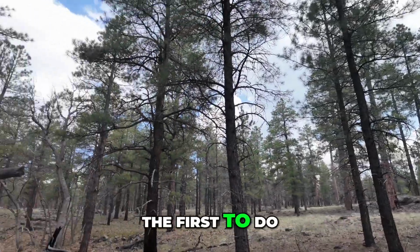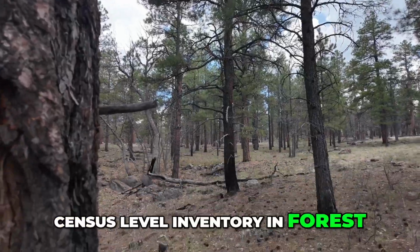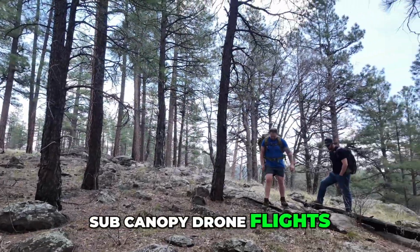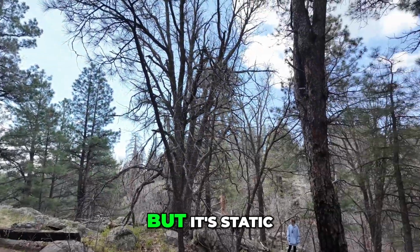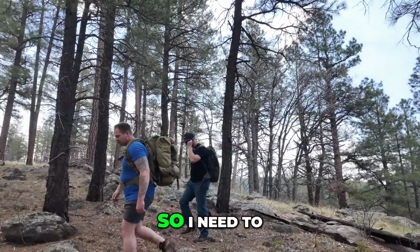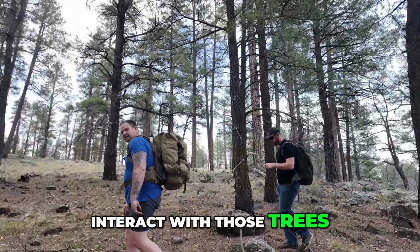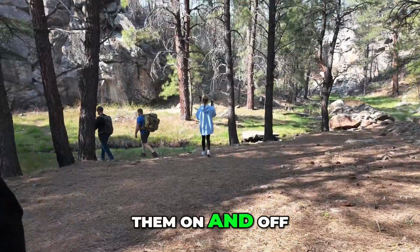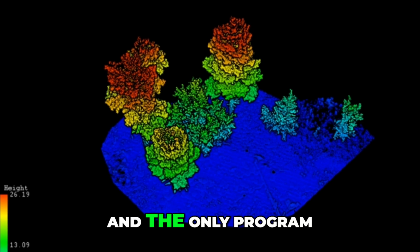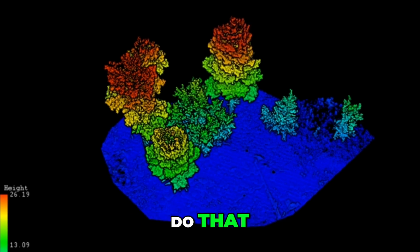I'm not the first to do census level inventory in forest. The Swedes and the New Zealanders are doing sub-canopy drone flights. Yeah, but it's static. What I beat them to is it's census level management. So I need to interact with those trees. I need to turn them on and off, and there needs to be a way to do that. And the only program I found that could do that was LiDAR 360, and they didn't even intend it.